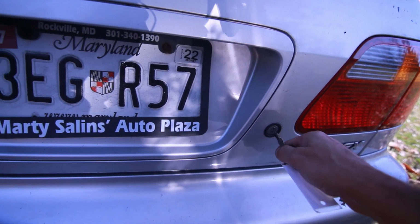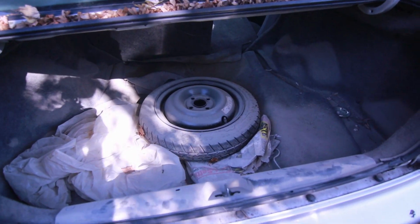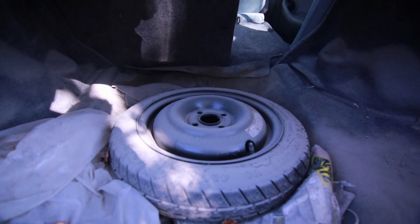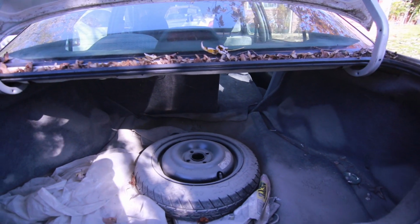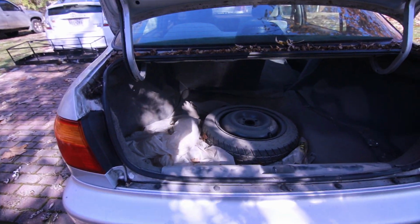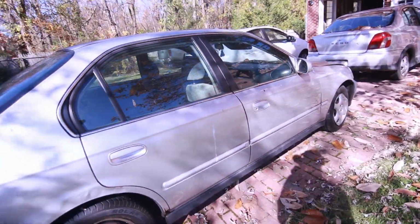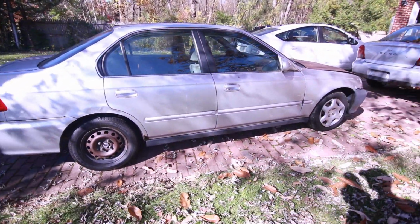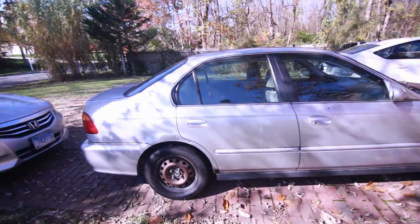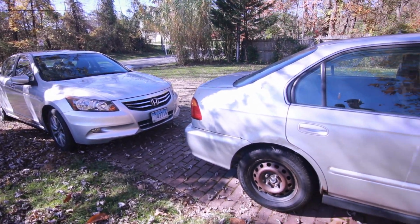The key doesn't really want to go in, but whoa, yep, lots of cement, so not a good idea to leave this open. So very small trunk compared to a lot of hatchbacks. The Honda Civic hatchbacks that I've had in the past are much handier, I think, than the sedans, but the sedan style has kind of died off a little bit. A lot of people go after the hatchback or SUVs.